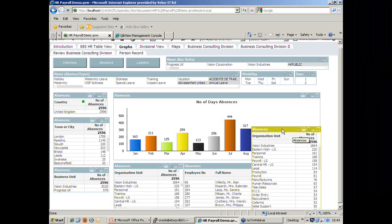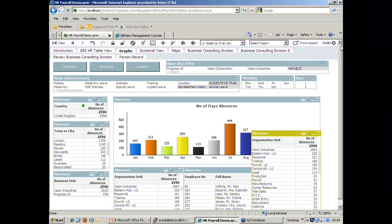Obviously, this is quite groundbreaking because if you consider some of the traditional BI technologies that Alan touched on at the beginning of the presentation, these sorts of facilities are just not available yet, and QlikView are the leaders in this aspect of social business discovery.